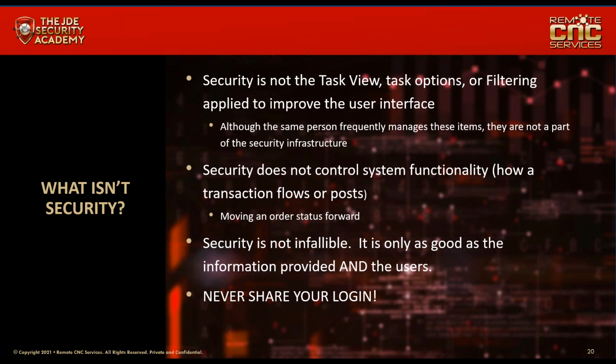Security does not control system functionality. So it doesn't tell you that your next order status for a sales order is going to go to 500. It may prevent you from being able to advance the order, but it doesn't tell you what that order is going to be. It doesn't control the transaction flows or posts in that manner.